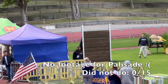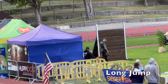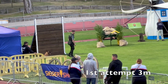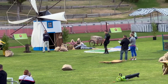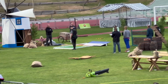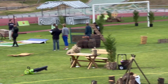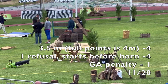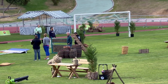No footage for the palisade, unfortunately, but it was 3 refusals, so 0 out of 15. Next is the long jump, first attempt. The handler has requested to start at 3 meters, then he will increase the length if successful in this one. This is the second attempt, this time at 3.5 meters. Not in this video, but there was a refusal to jump at 3 meters, which would have incurred a 4-point penalty. And then because it's not a maximum length, that's another 4-point penalty, then the judge gave the handler a 1-point GA.